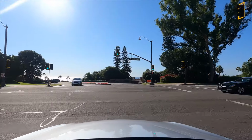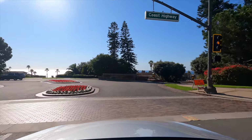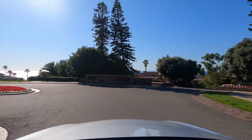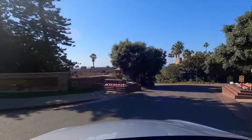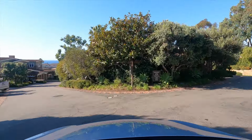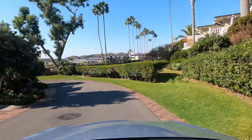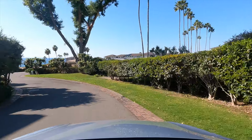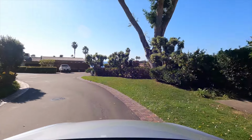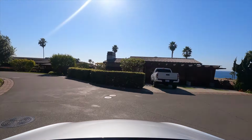We are now entering the main entrance to the Montage Resort to the left. And if we make a right-hand turn, we're going to go down this very inconspicuous street that drives down to a collection of 13 very exclusive single-family homes known as the Ocean Estates at Montage, or the Montage Ocean Estates. To the right is the top street.